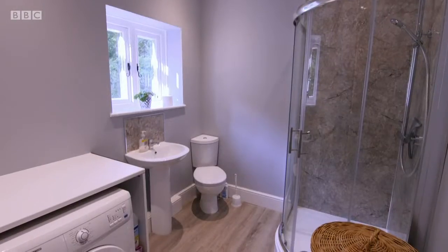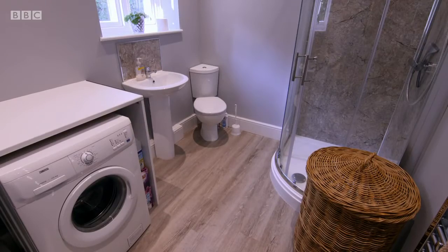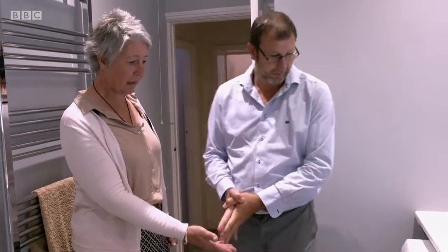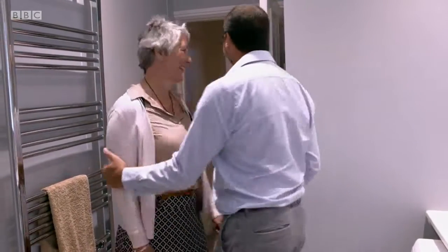Wow! Oh, this is perfect for a self-contained annex for a paying guest. They can even do their washing while they're here. Awesome. Yeah. This is good. Let's see what more we can see. Okay. I think they can really see the full potential here. I'm really so excited for them.